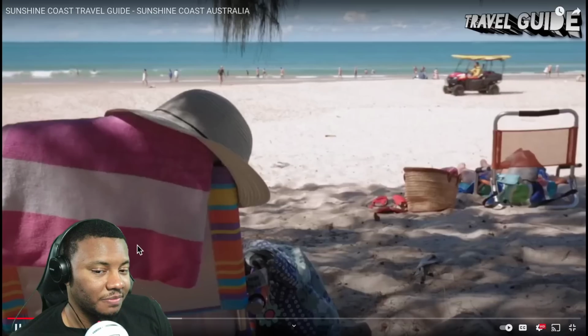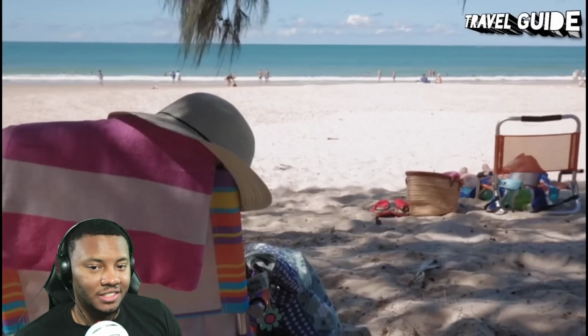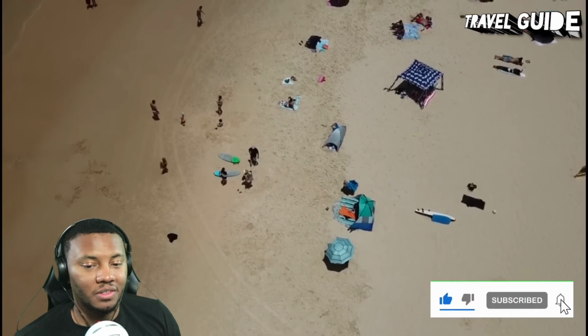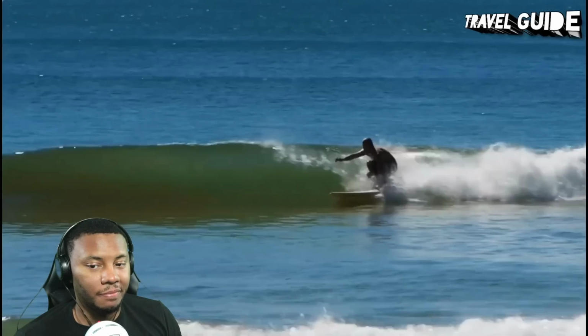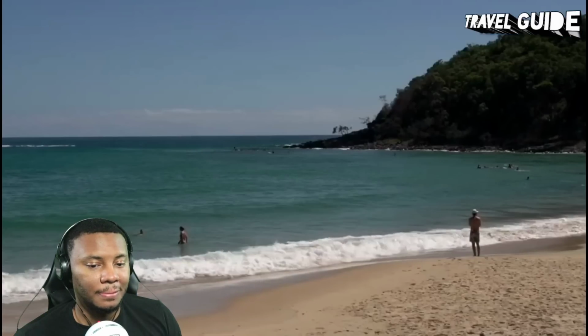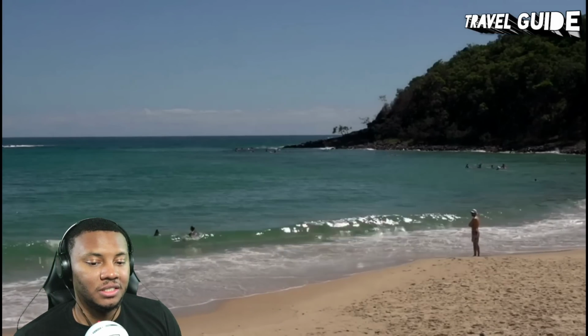10 seconds. Number 2, Noosa Main Beach and Hastings Street. Squeaky clean sands and glistening surf breaks make Noosa Main Beach a tourist magnet. Families and beginner surfers in particular love the gentle surf at this glorious stretch of north-facing beach, and it's a lovely spot for a swim. While you're paddling in the clear water, you can see beautiful views of Noosa National Park cloaking the headland at the eastern end of the beach.